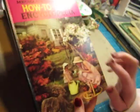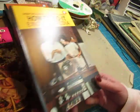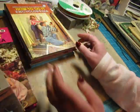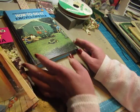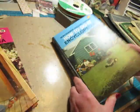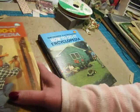1961. I had that one, and I made an eclectic kind of journal with these books. And I had this one. I did not have this one before, but I liked this picture on the front. And I think I had this one. I can use some of the pages, but mostly I just wanted the cover. But they're so stiff to open, I don't even think they were used.